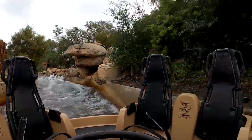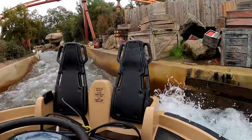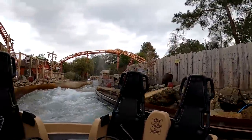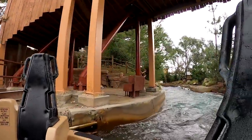Bear animatronic at the side. It looks great. All the rocks around, theming. Oh, here we go. Ah! They've done a really good job. Looks a lot nicer than it did before.